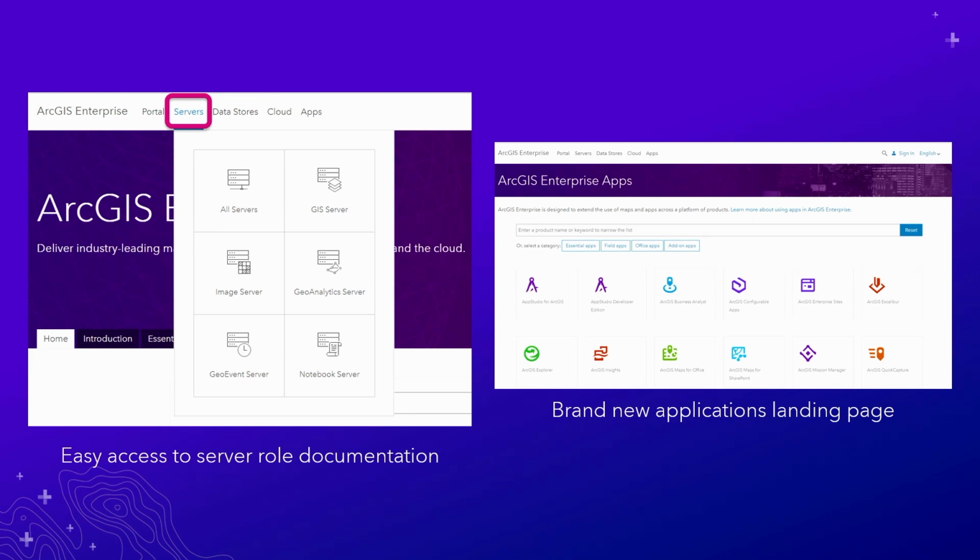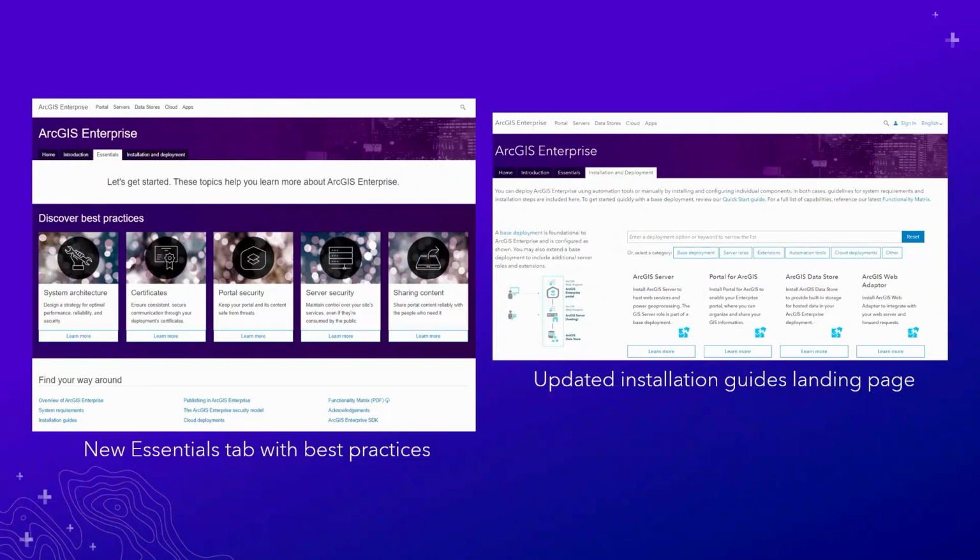There's also a brand new applications landing page right within the Enterprise doc. So you can look up anything specific to Collector or QuickCapture and not have to necessarily go searching through our whole Esri documentation to get to it. It's right there for you in that Enterprise section. There's also a new Essentials tab with best practices. So the documentation is not just there for you to show you this is how our product works, but really what can you do with it? What are the best practices for using it? Whether it's system architecture, questions about portal security, it's there for you. Lastly, there's an upgrade installation guides landing page for you, being able to help you out as you're getting ArcGIS Enterprise deployed.